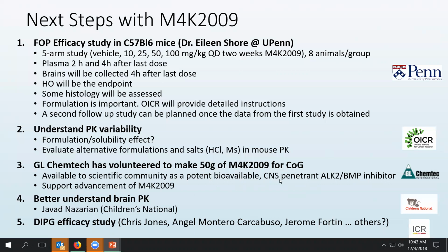It'll be a potent bioavailable CNS penetrant ALK2/BMP inhibitor, because we do hit some of the other BMP type kinases. Also a DDR1 inhibitor that could be potentially interesting. So, we'll see what kind of data the broader scientific community can generate with this.